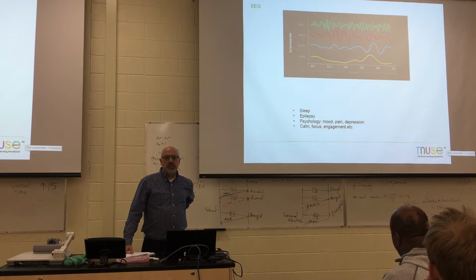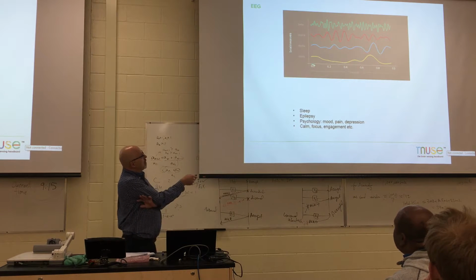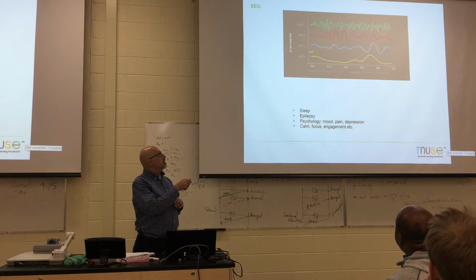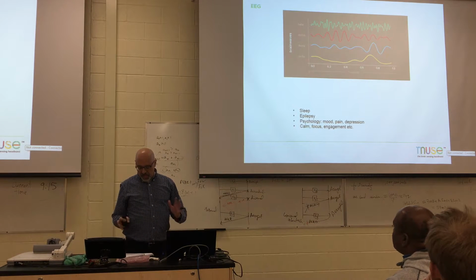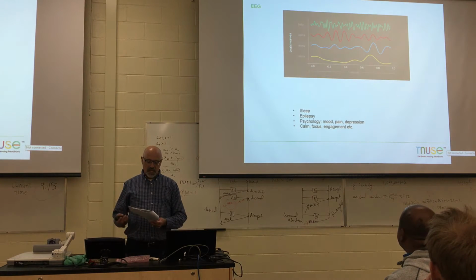So there's a lot of frequency information in EEG. Delta is the slow-moving, high-amplitude wave, which is between 0 and 4 hertz. Theta is between 4 and 7 hertz. Alpha is about 7 to 13 hertz, and beta is 13 to 20. Roughly speaking, delta is strongest during deep sleep. Theta is strongest during drowsiness.